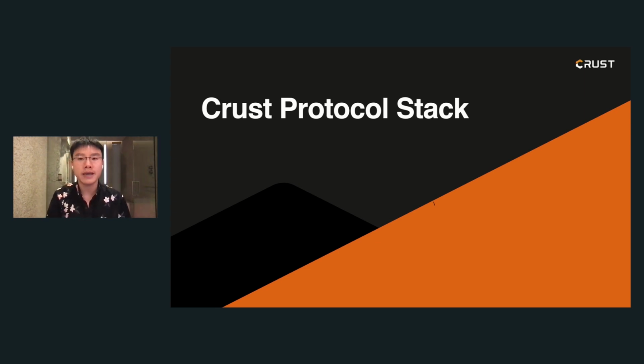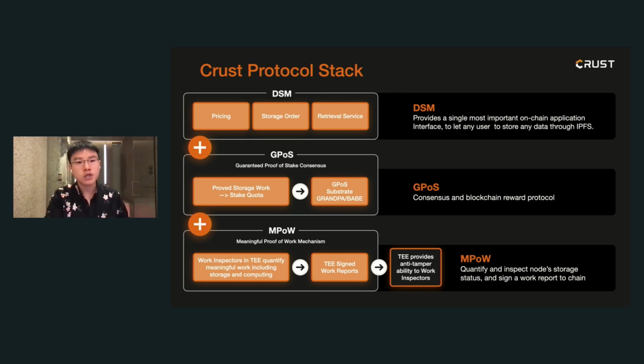So after we talked so much about those two applications, let's focus on Crust protocol itself and take a look. As you can see, the Crust protocol stack is divided into 3 layers. The first layer is called MPOW, Meaningful Proof of Work. It quantifies and inspects the node's storage status and assigns a work report to check. The second layer is called GPOS, Guaranteed Proof of Stake, and it is a consensus and blockchain reward protocol. And the third layer is called DSM, Decentralized Storage Markets, and it provides a single but most important on-chain application interface, called place storage order, to let users store any data through the IPFS protocol.